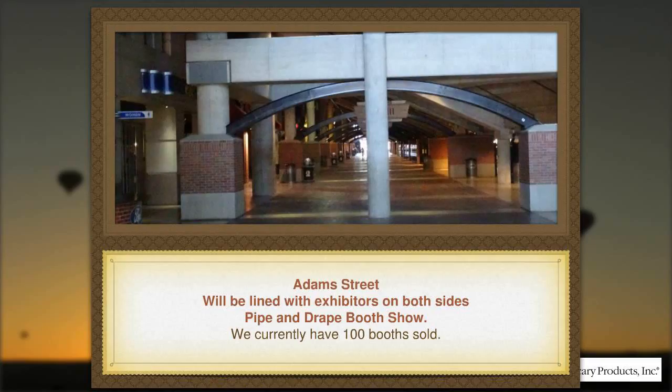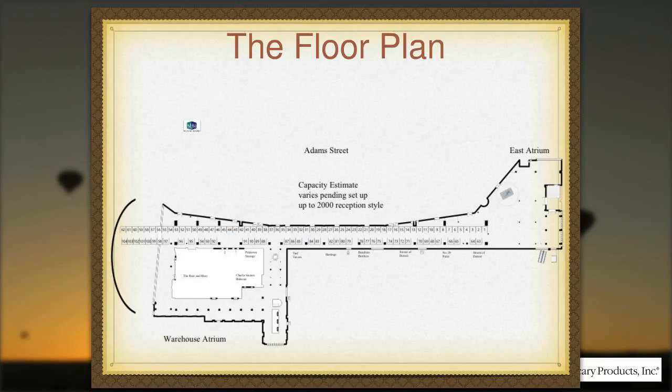Adams Street, as I showed you in the little map at the beginning, this is where the exhibits are going to be, after that post. The post and the archway will have a balloon decoration, and it's going to be impressive. We've got 100 booths sold, and it's going to be a great event.